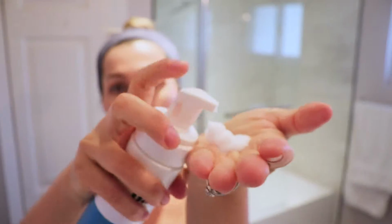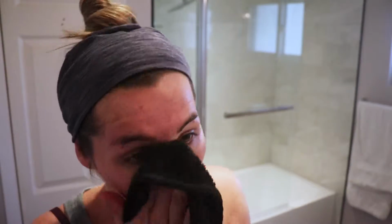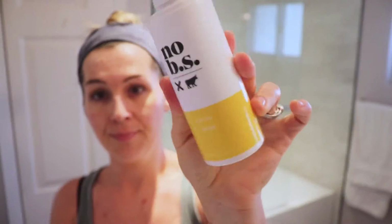Okay, so let's get started first with a cleanser. I'm still using the No BS foam cleanser here. This is great when you want to just remove dirt, remove makeup, all of that fun stuff. I'm also going in with the makeup removal wipes that I bought, I think, at Sephora back in the day. It's excellent for removing any excess dirt, and then pat and dry your skin.